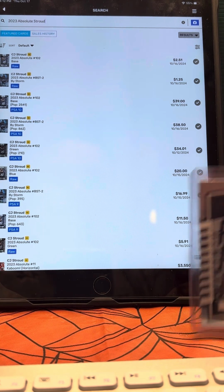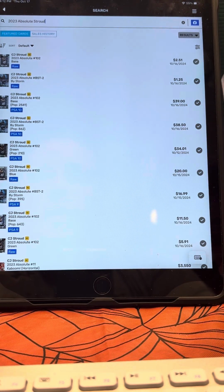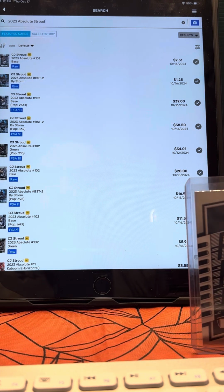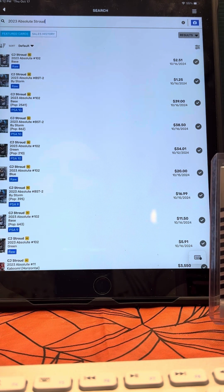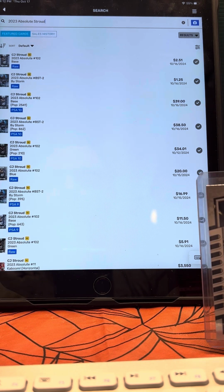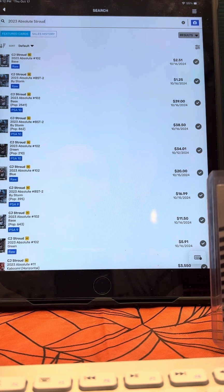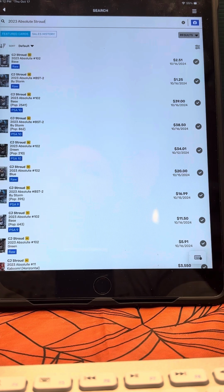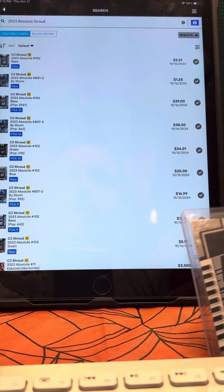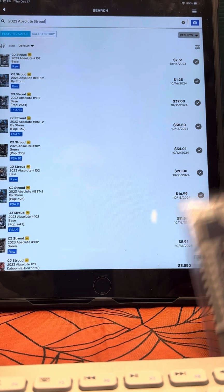His base rookie sells for $250 here, the Absolute. If you send it in, and let's say you go PSA, okay? Right now, if you have a membership, you can get a bulk special for $17.99 a card. And let's say you send in enough cards that the shipping cost, there and back, plus the grading fee, let's say you can get this graded for $20. All right? So you pay $250 for the card. You pay $20 to get it graded.